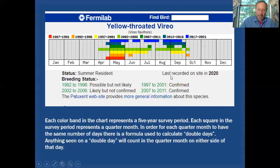So there's actually a formula for calculating something that we call a double day. In a month that has 31 days in it, we have to up our tally to 32 days in order to equally divide up the months. So what that requires is creating one day that is the double day. In the case where you have 31 days in a month, our double day ends up being on the 16th of the month. And so any birds that are seen on the 16th of the month will actually qualify to go into 2 quarter months.